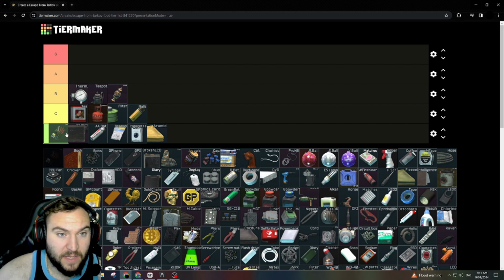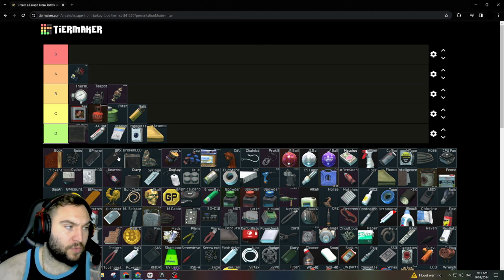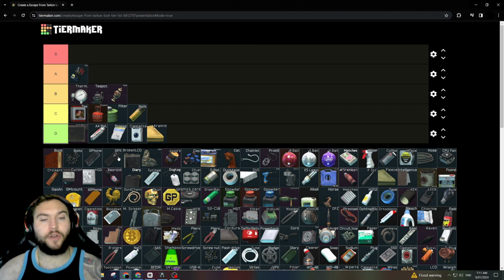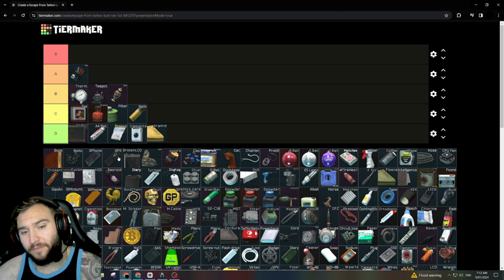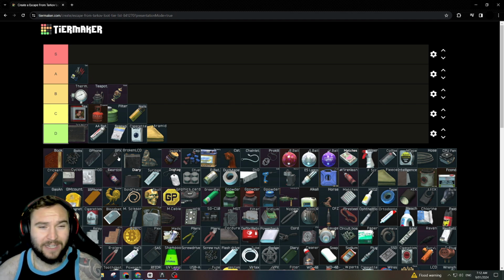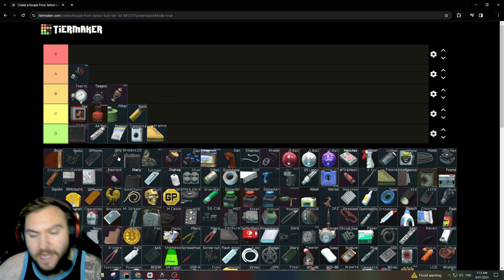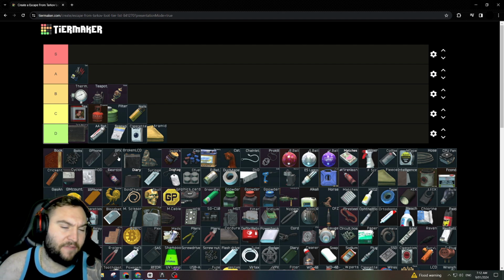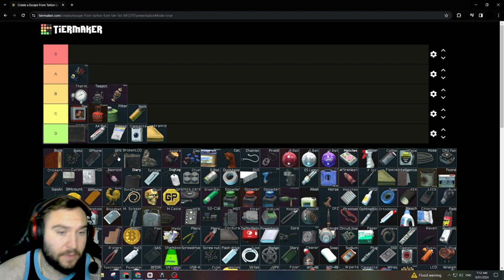Tool set is an A. The reason why I put tool set as an A is that early on in the wipe, you can make a lot of money. I think tool sets right now are going for 100 to 150k. You need probably over 10 for the hideout, plus you also need the ones to repair factory, and they're a four slot item. You get a lot of money for your value on that one.